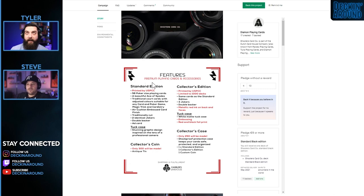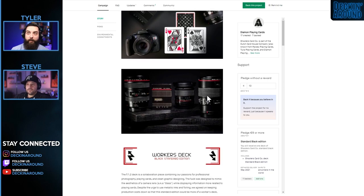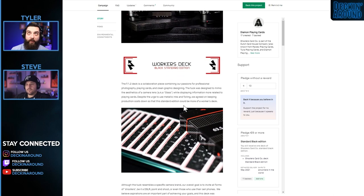And again, Diamond Playing Cards has been doing this for a long time. You can see it here, 17 created, and that's just under this one account that they have. They do a phenomenal job with this. They're in line with Riffle Shuffle for having the template down for these campaigns. You have the Black Standard Edition Workers deck.